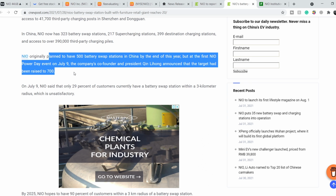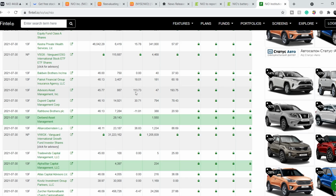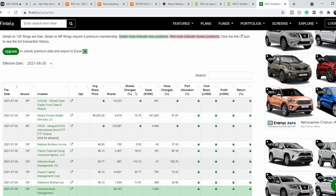And it is extremely important because they have the BaaS business model. It is a battery as a service, and this means while they're increasing the number of their deliveries and while they're increasing the number of their swap stations, this means they are drastically increasing their recurring revenue. And this means on August 11th, we will see very good financials that will drive the price of this company up. So, and let me give you a sneak peek on their institutional investors.